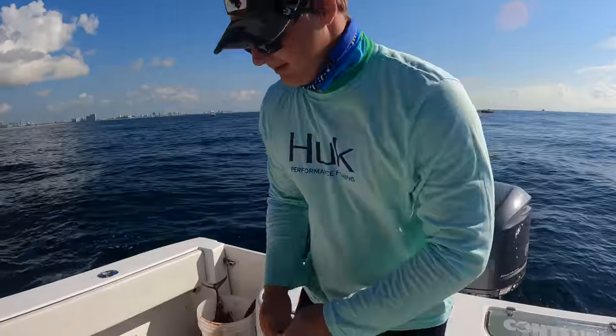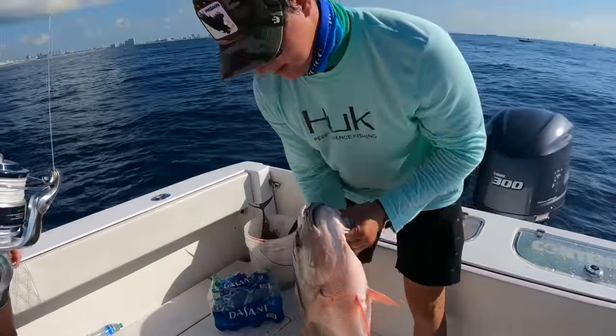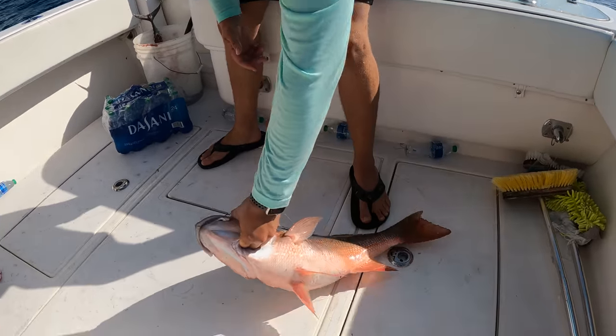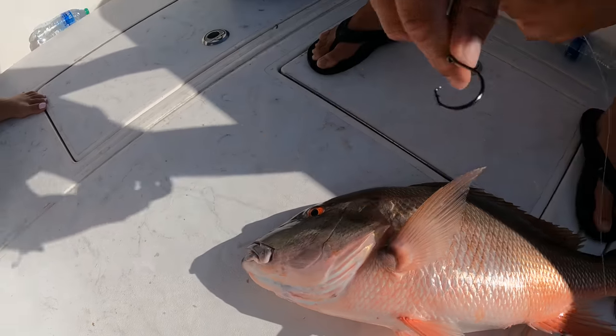All right, guys, check this out. We just caught an easily over 10-pound mutton here. Nice thick fish. Circle hook got him right in the corner. Look at this, right out.